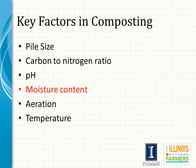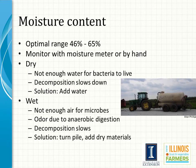Moisture content is critical for composting to occur. The microbes must live in water, and therefore keeping the pile moist is critical. Not too wet, not dry, moist. The optimum moisture content is between 46 and 65% moisture. That's approximately the feel of a wet sponge. Moisture meters or even oven tests can be used in order to monitor the moisture content.